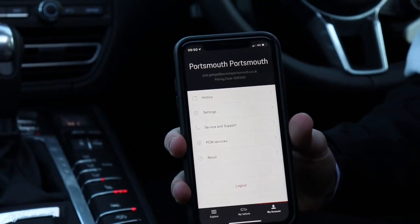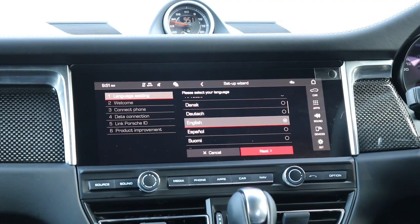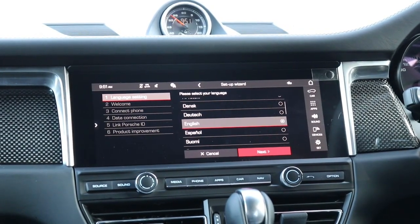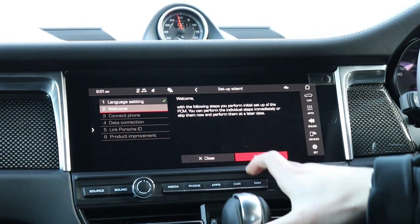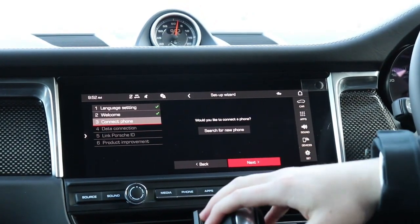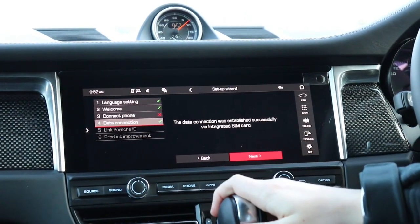We'll just show you how to input it into the car now, to give you the easiest way to set it up. So here we go. When you first set up the car, when you first start it up, this is exactly how it's going to show you on the PCM screen. Starting with your language settings, it's English, so just go straight through. Searching for a Bluetooth phone, if needed, you can just search and it will connect onto the phone automatically. We haven't got one to do today, so just clicking next.